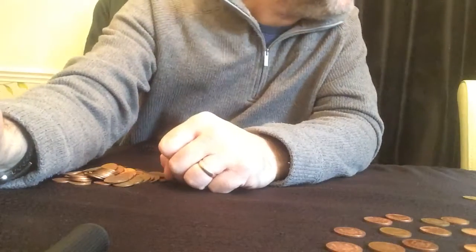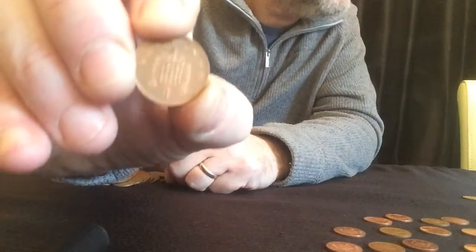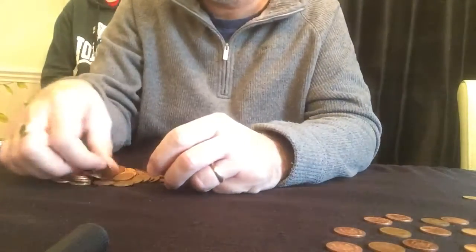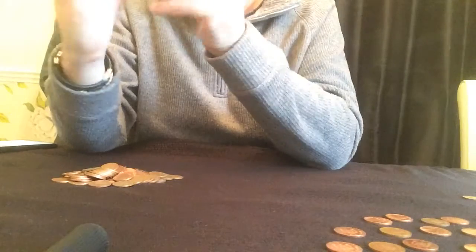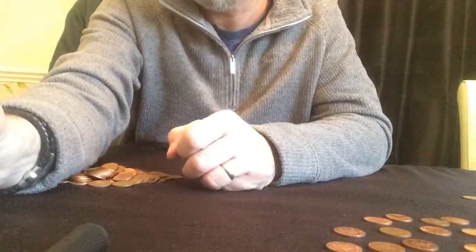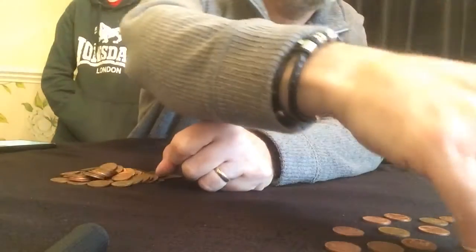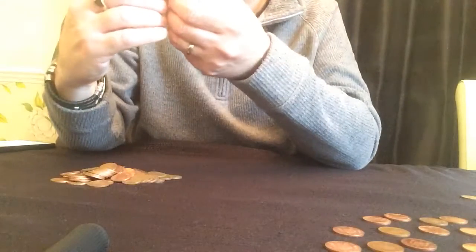But 1997, 397 million in 1997. And another one from 2000. So in theory you should find quite a few from 2000 given the mintage of 1.06 billion.